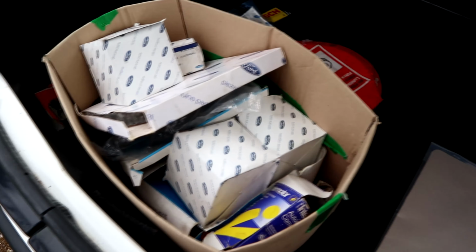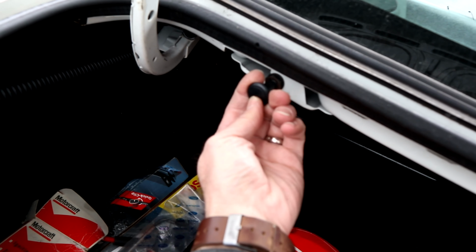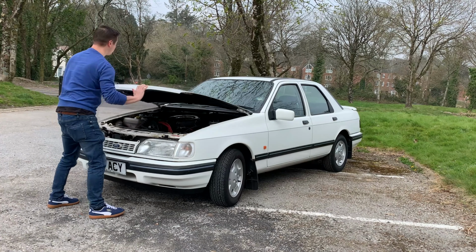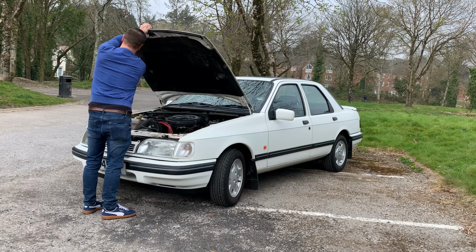We've got a cam belt, yeah, we got air filters, Motorcraft, I think, gasket set for something. This is a serious car. Yeah, and we've even got, look at this, the pull-down rear seats, fold-down seats. You can get a bike in the back here, Jeff. Push chair. Under the bonnet of this Sierra is a 1.6 Pinto engine.